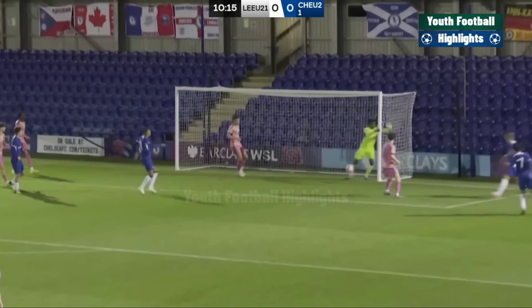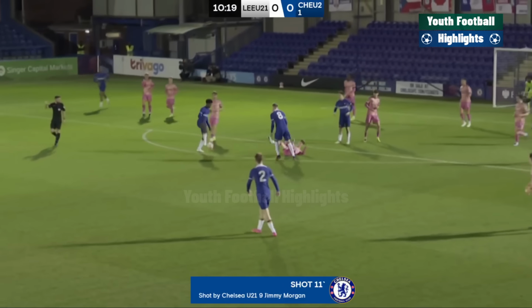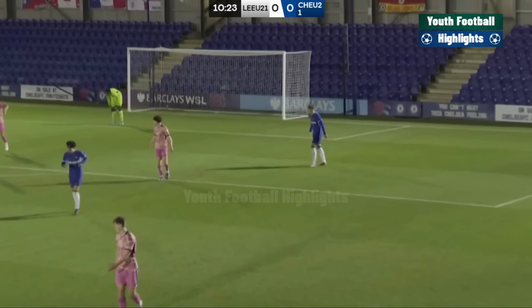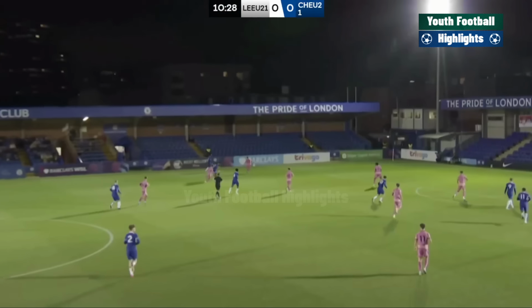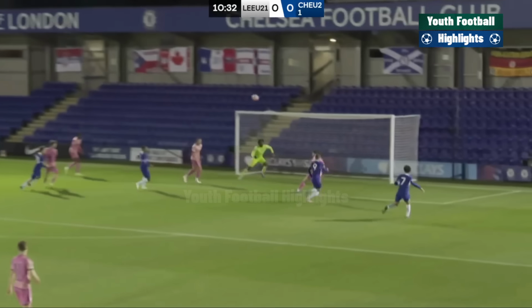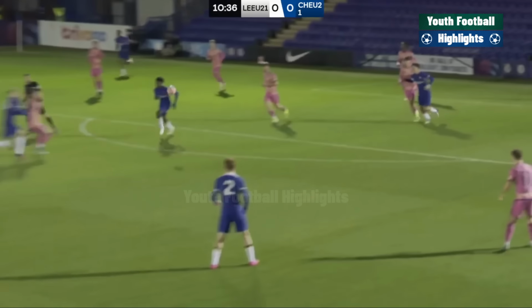Okay, Samuel Smith with the cross, Morgan with the header. Oh, that looked over the line, was it? Referee says no. Must have been mighty close. Jimmy J. Morgan will tell you it was in, I'm sure of that. Really good cross, stood up for Chelsea's number nine. Samuel Smith with the delivery. Well, we can't tell from that angle really, can we?